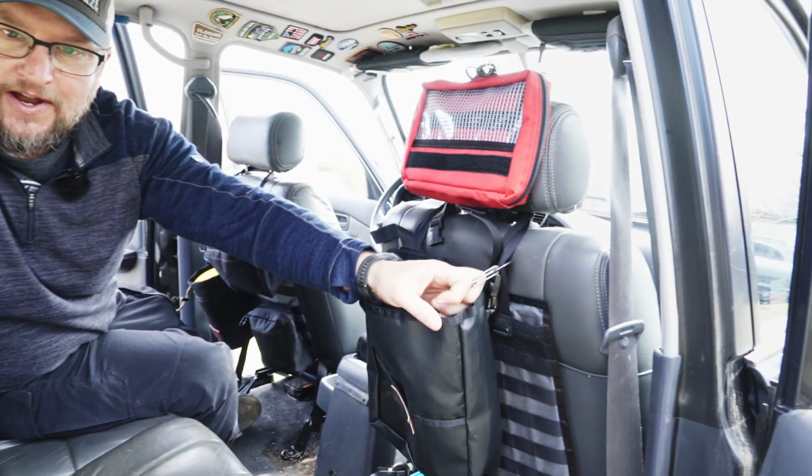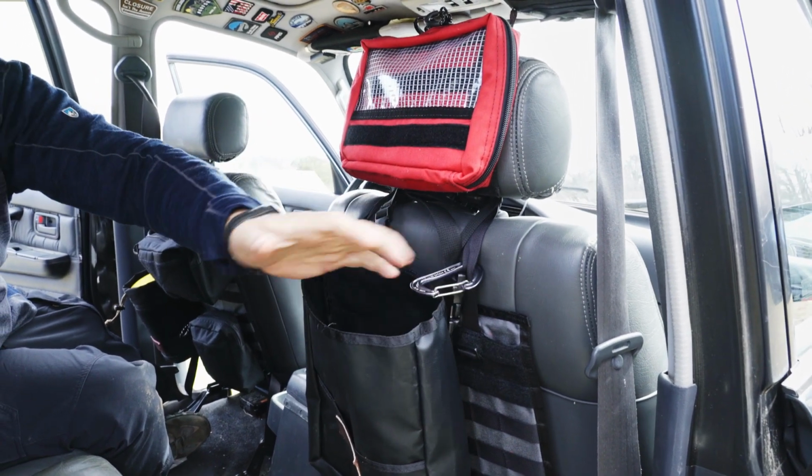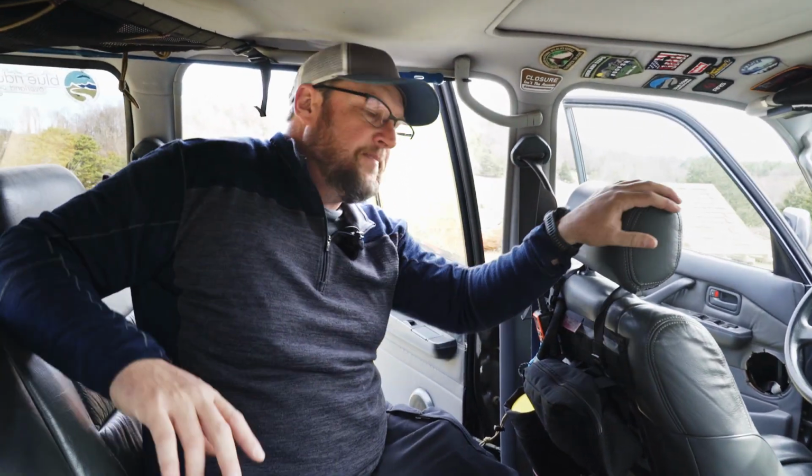Typically, right here is normally a stack of headlights. I think they got moved to a different vehicle, but under most circumstances, I keep 3 or 4 headlights attached here for the same reason. I'm going to get out at night, I'm going to set up camp, and I want to be able to put the headlights on.